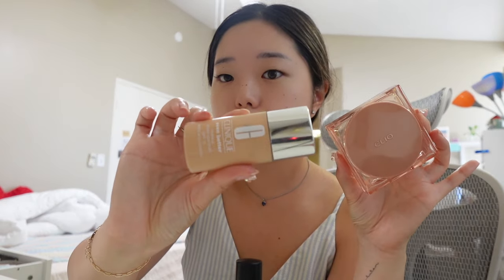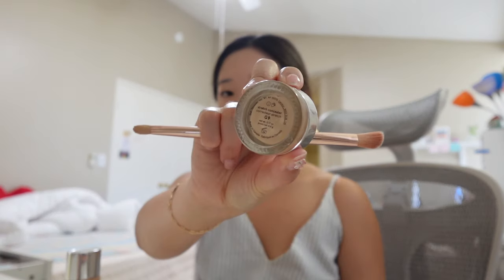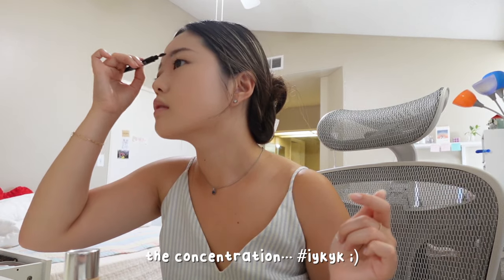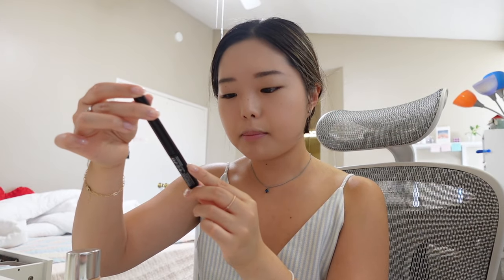Light for me, so I'm gonna mix it with this one. Go-to eyeliner. It's the Japanese brand, but I'm also running out of this. So I've been using the NYX Epic Wearer, and this one is also pretty good. I also use the Rare Beauty one when I'm out of the other ones as well.